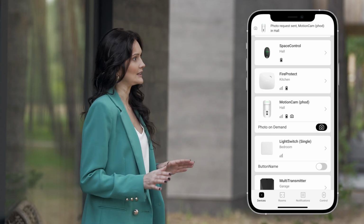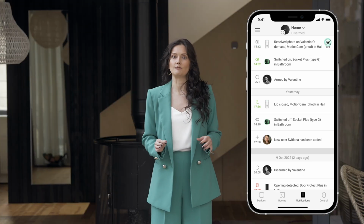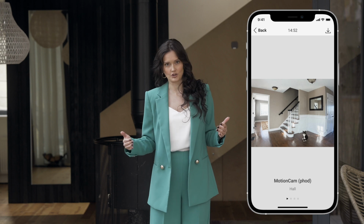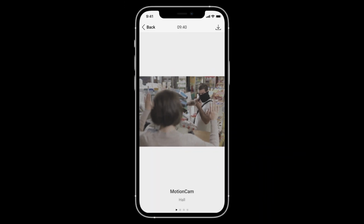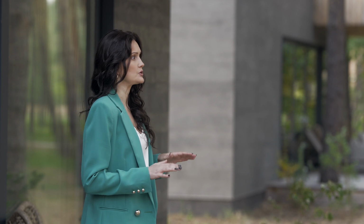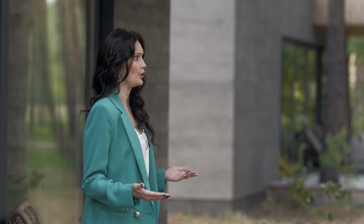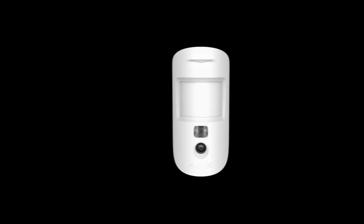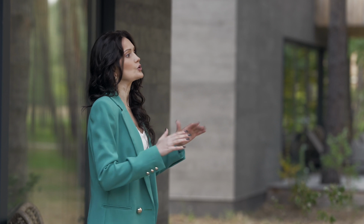But customers and partners wanted to use photo verification even more widely. They wanted the option of visuals not only for fire detector alarms, but for all possible system alarms. For instance, when the panic button is pressed in the store, the on-site detectors take a photo. Thus, the security department or the security company can verify that the alarm is real. Or the detectors in the kitchen of a private house can take a photo when the water leak detector is triggered. That's why we decided to expand the capabilities of the photo by scenario function.